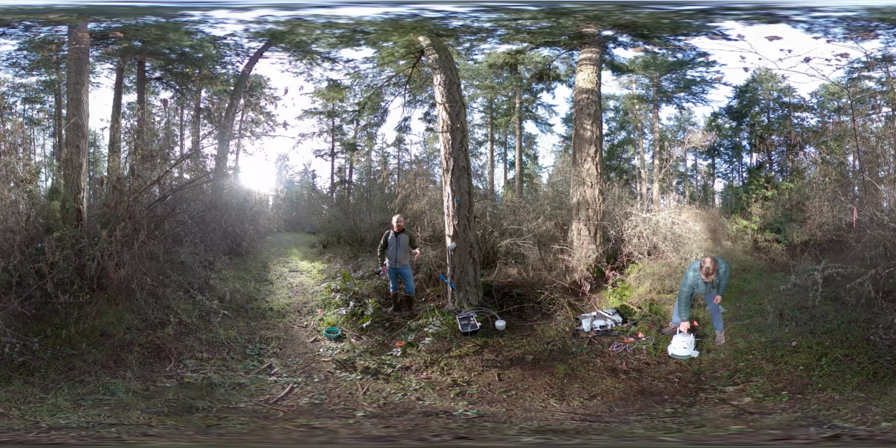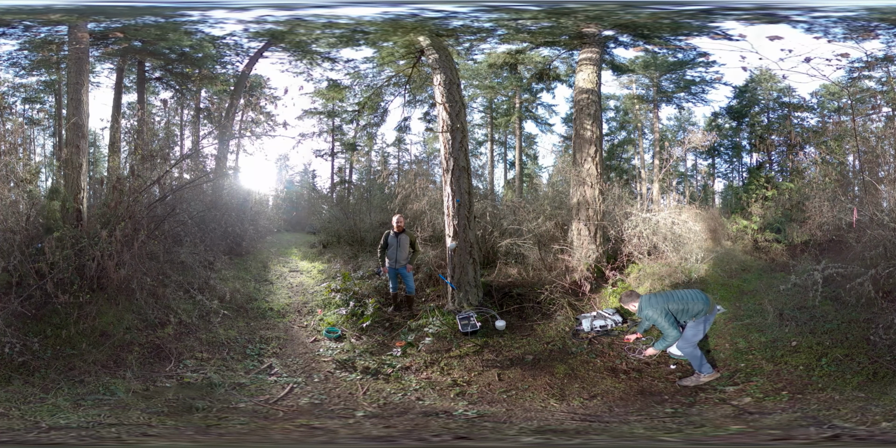My name's Nick Ward and this is my colleague Matt Norwood. We're biogeochemists out at the PNNL Marine Sciences Lab. So we're out in the woods just behind our chemistry labs up here, and we're studying greenhouse gas cycling in natural environments. Specifically we're interested in methane, which is a potent greenhouse gas.